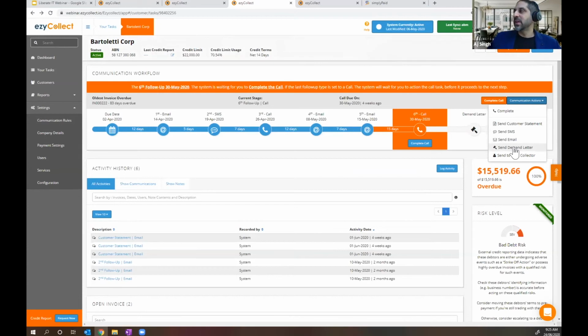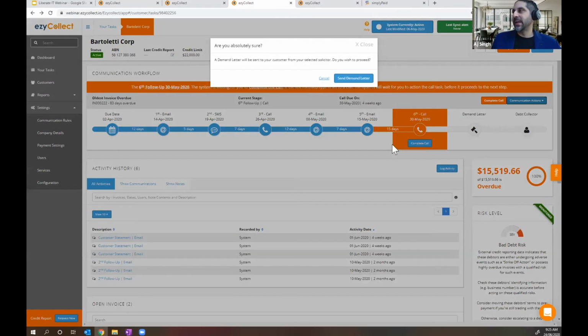But if you don't, what the system does, if I click send demand letter, it will take all the history, all the invoices, all the communication that you've done and send it to our third-party lawyer, who will then, for I think it's like $45 or something, send a demand letter the very same day to your customer, right? And that's a really effective tool to scare people. I don't recommend doing it unless you really need to do it. But someone's not paying you and you're getting no luck. It's called a demand letter because it's really saying on their letterhead, you better pay this customer.